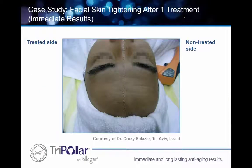So if you look at the left side, you can see the treated side, and you look at the right side that's, you're going too fast, Jason. And you look at the right side that's not treated, and it almost looks like this patient has been given botulinum toxin, which they have not. This is simply the tightening effect on the left side of that patient caused by the Apollo, the TriPollar technology, after 1 treatment. Next.